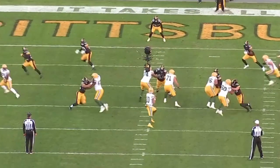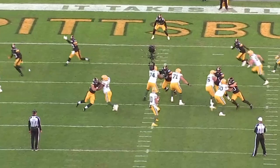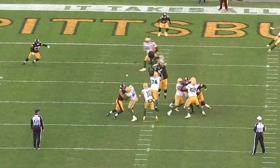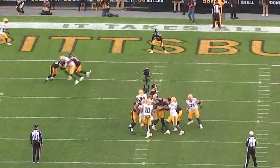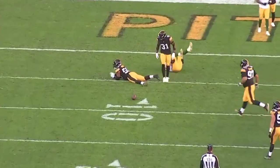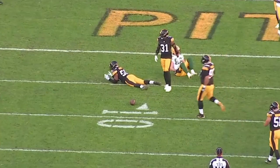So zone coverage here initially, or maybe there was miscommunication. I'm not 100% sure with Mark Robinson. And this was the game where Alexander had gotten hurt midway through, but still Roberts settling in zone, getting his eyes to the quarterback, finding the ball, and then finishing with a legal, powerful blow on the Packers player to break this pass up. So big time stop.